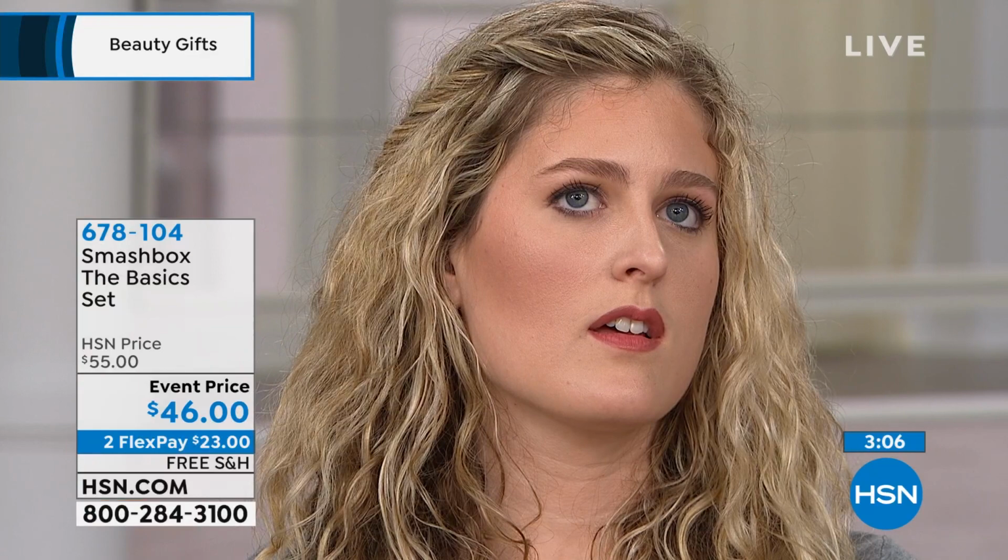And do these shades work on all skin types, all skin tones? All skin types, all skin tones. Okay, so we can all use the same. Everyone can use this palette, absolutely. We can all contour and shape to our heart's content. And that's what I love about this.